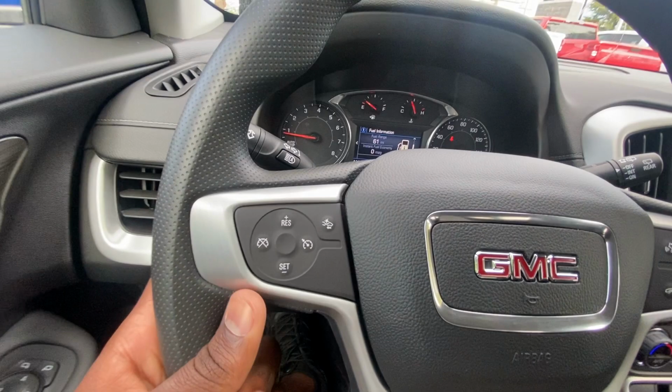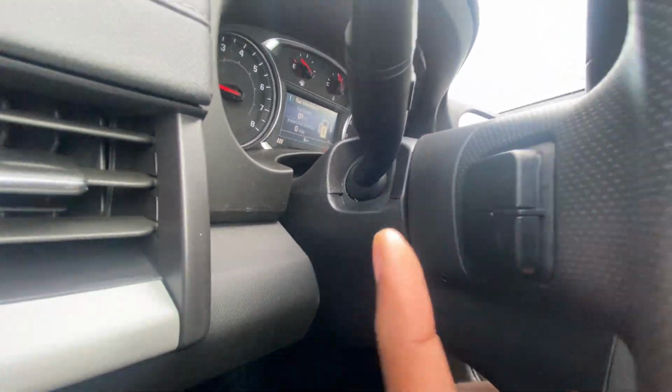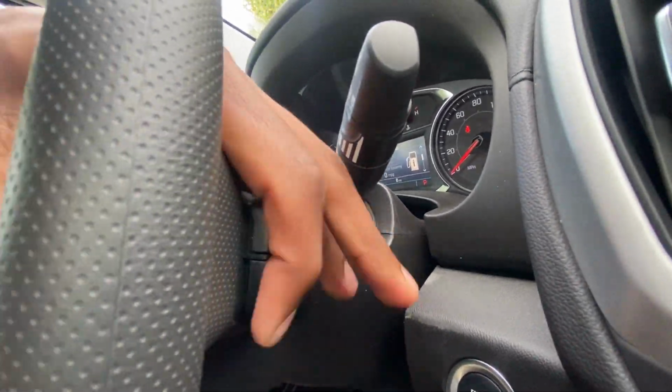Now behind the steering wheel, we do have buttons. So we can go through our radio station presets or track list here. And then we can adjust our volume up or down there.